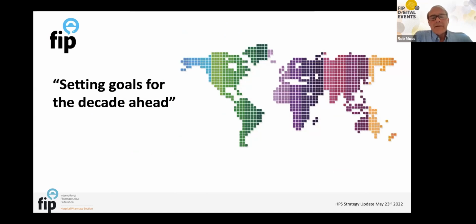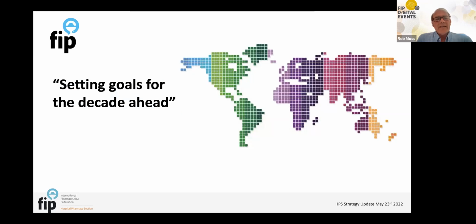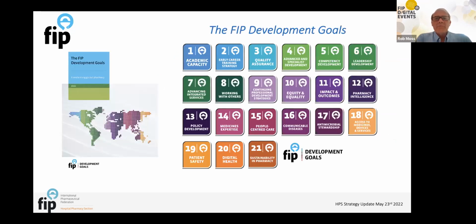They put forward the FIP Development Goals, and it was there to set the goals for the decade ahead. So again, they are the FIP Development Goals, and these too, of course, will be incorporated into the FIP strategy. And Jonathan will go into that later when we look at the strategy.